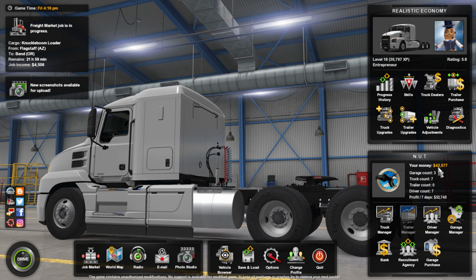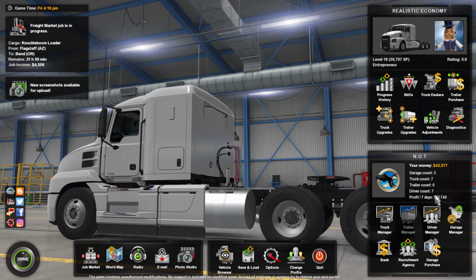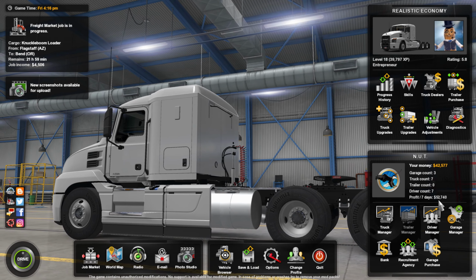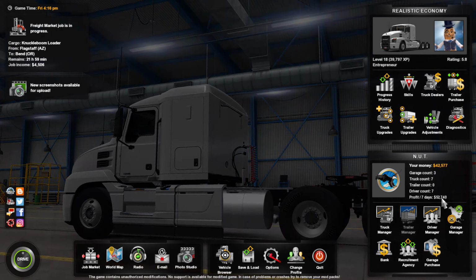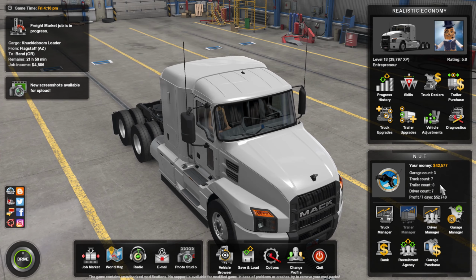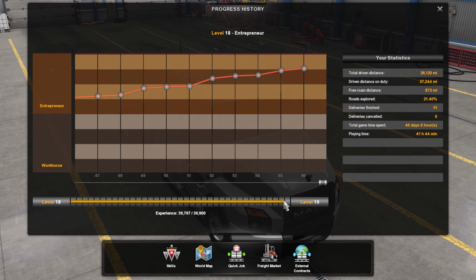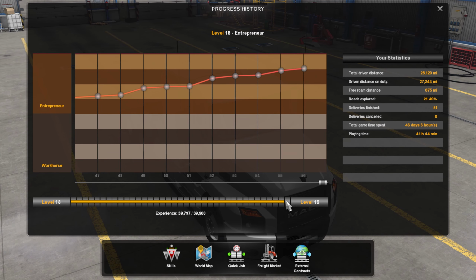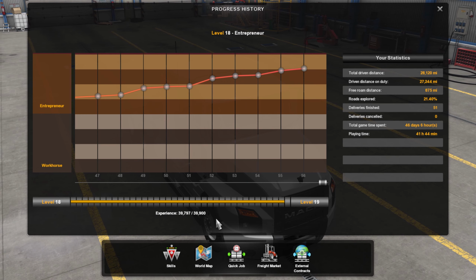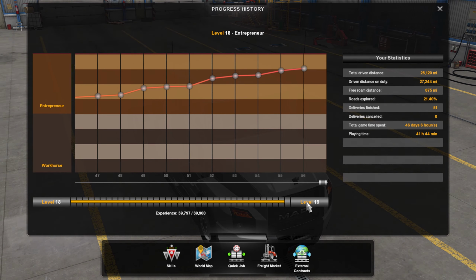Let's see. Our money is $42,000, and we are making roughly... This has been changing quite a bit. I've seen it down as low as 40,000 recently, and we have seen as high as like 55, almost 60. So yeah, we're going to be there. As for my progress history, we can see we're just about at level 19. So we'll easily crack that next episode when we get this delivery done. And let's see, how much XP are we needing? Oh, I can't really tell.